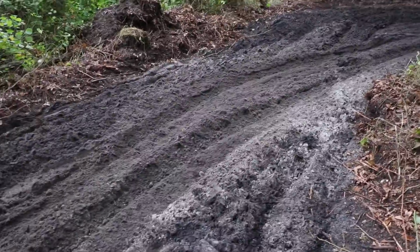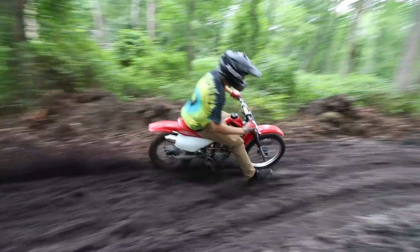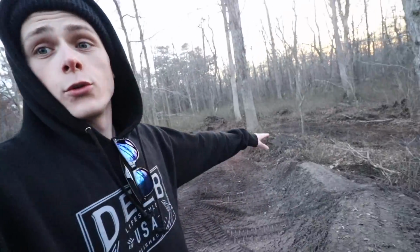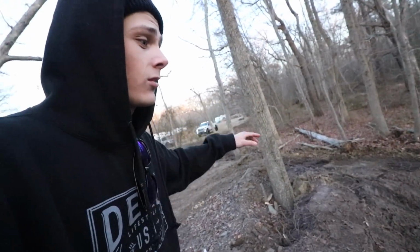Damn! Look at that! Look at those two just from two bites. I'm hoping the entire section will end up being like that through this whole thing. So it gets even coming into that hairpin coming into the woods. I hope it's just as sandy there.